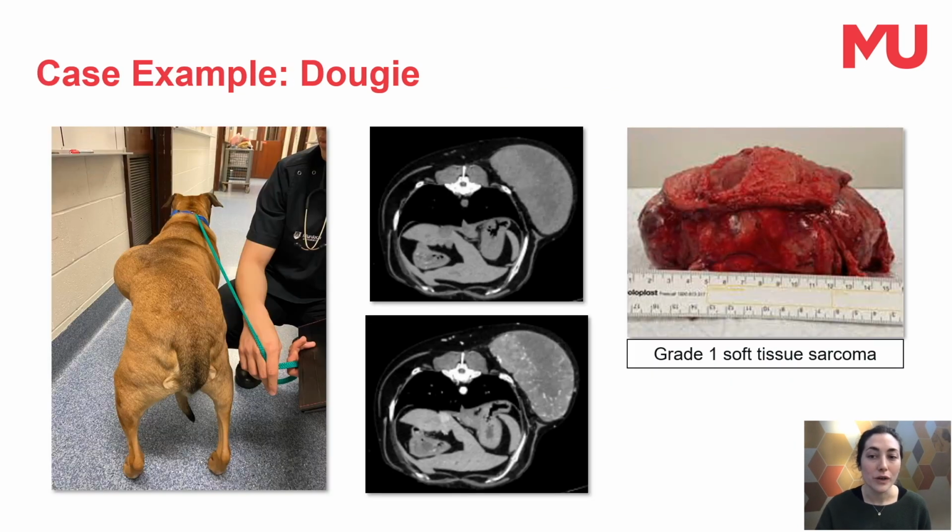Here is a case example of one of the dogs that underwent CT imaging. Dougie was a 9-year-old male-neutered Rhodesian Ridgeback who presented with a large, slow-growing mass. He had previously had a fine needle aspirate performed that was indicative of a soft tissue sarcoma. CT imaging performed on Dougie revealed a large soft tissue attenuating mass in the subcutaneous tissues of the caudal thorax. The mass was well defined without invasion into the underlying muscles, and there was no evidence of metastasis. Thus, the CT findings supported a likelihood of low-grade soft tissue sarcoma. The histologic analysis for Dougie's mass was a grade 1 soft tissue sarcoma.